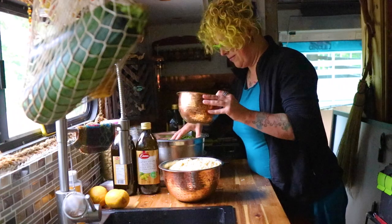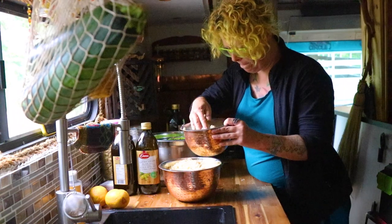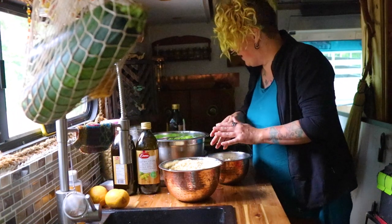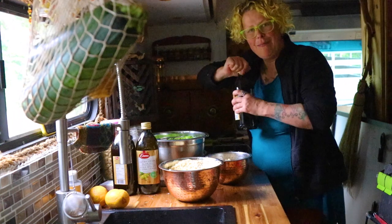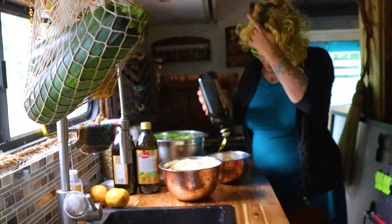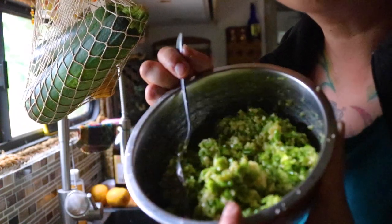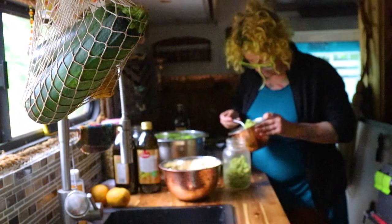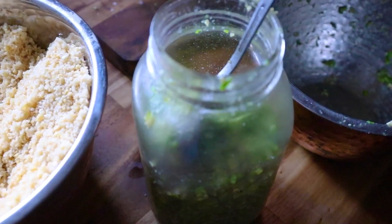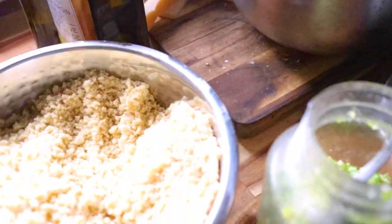This is incredible. Trying to be very careful not to make a huge mess because I don't need any more rodents. But I will vacuum and clean up afterwards. So I need to do this, and then I also need to add a whole lot of salt. So mix together. Wish me luck. I've only got to do this like 100 more times.